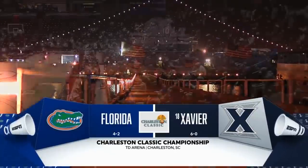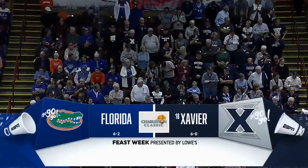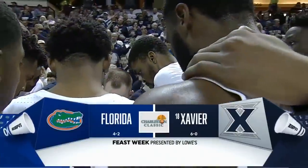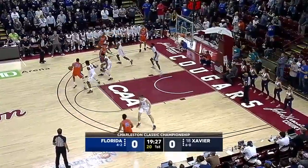11 games down in the Lowcountry here in South Carolina. One left to determine the champion of the Charleston Classic. It's Florida and 18th ranked Xavier. Here's Blackshear.